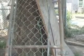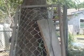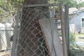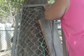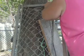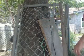Taking the chain link off of it and replacing it with something smaller. Okay, up the top there is where I'm trying to get it unfastened. It's got soft wire up there, and I'm bending it so I can get it off. Thankfully this is soft, so it's not difficult to bend. Otherwise I don't know how I'd do it.